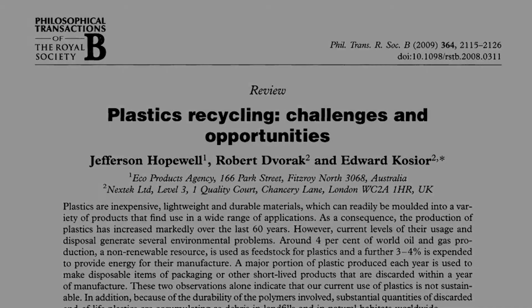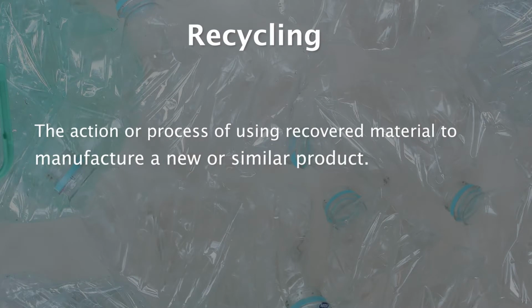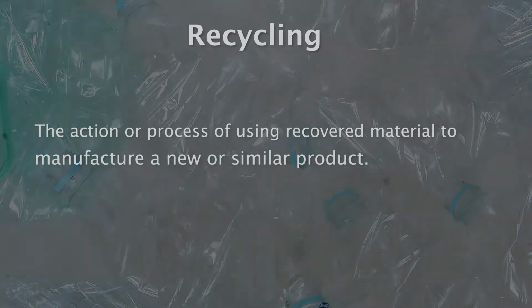First, let's define some terms. Recycling is the action or process of using recovered material to manufacture a new or similar product. This applies especially to plastics, as they're incredibly reusable if done correctly.